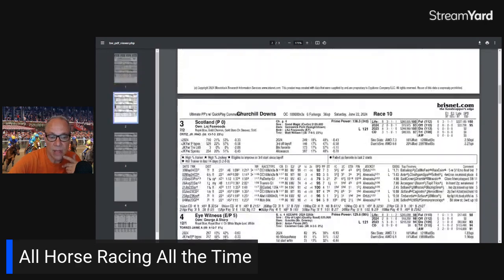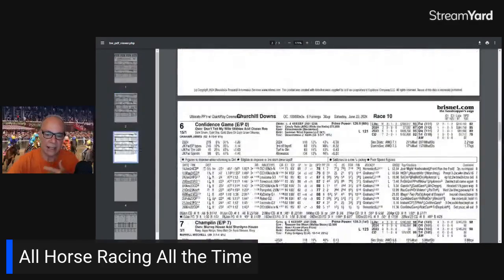And the other one, the one that looks like an interesting long shot that can get into the exotics just based on its early speed at this track, is number 6, Confidence Game. Now, it's based on the speed figures.